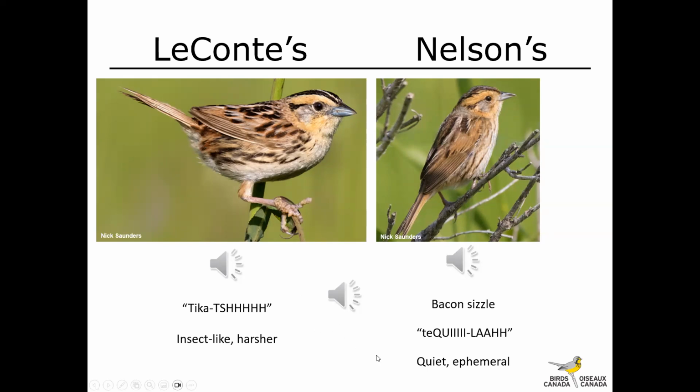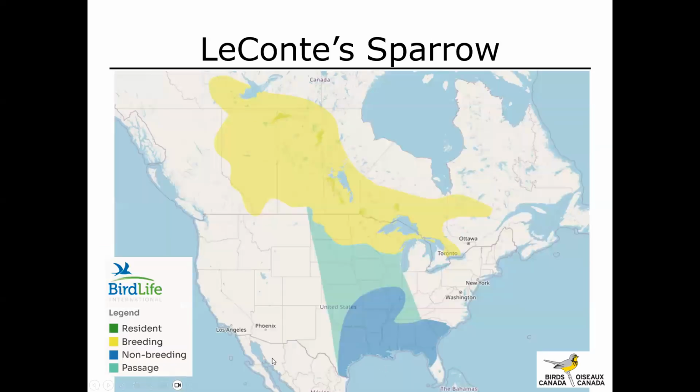So hopefully you're able to pick up on a little bit of those subtleties, more of a kind of grasshoppery LeConte sparrow versus the Nelson's more sizzly tequila like. And maybe you're starting to pick up some birds in the background too. There was Wilson snipe going and Sora going in the background of that track.